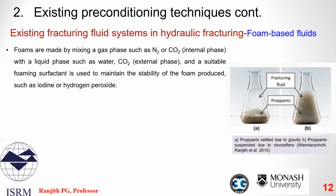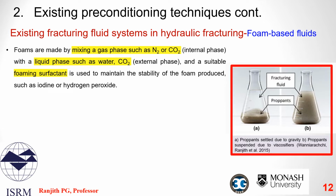Similar to supercritical CO2, it is possible to use foam as fracking fluid in hydraulic fracturing. Foams are made by mixing a gas phase such as nitrogen or carbon dioxide, which is the internal phase, with a liquid phase such as water or supercritical CO2, which is the external phase. Then a suitable foaming surfactant is used to maintain the stability of the foam produced. The slide shows how proppant settles in fracturing fluids.